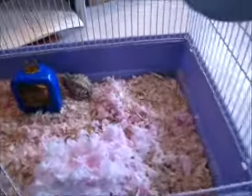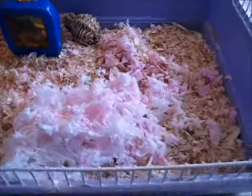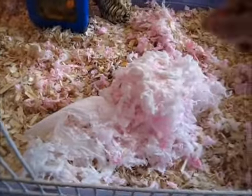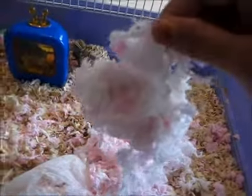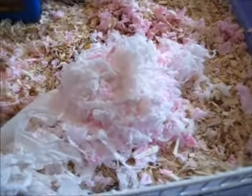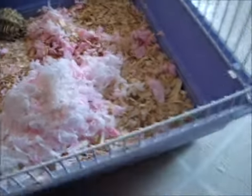I don't know. Okay, so this is all the stuff that was in her strawberry. As you can see, most of the Carefresh is in here. It was really absorbent because I actually couldn't get this out. See, she like peed on it and it got absorbed and got stuck. So that is all the stuff that was inside here.